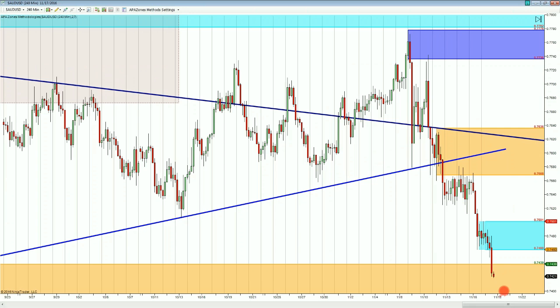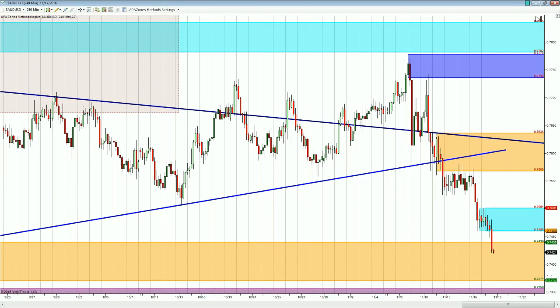Looking at the 4-hour time frame here on the Aussie dollar, we are touching inside of the support zone here at the 74.39 down to 73.71. So we are touching a 4-hour support zone, if you will. So could be a nice area for a turnaround, but we have to be aware of the context.